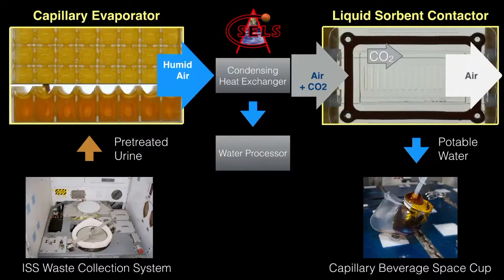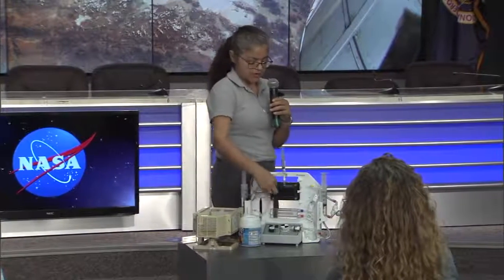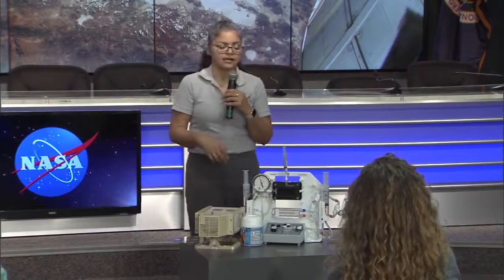Another thing that happens with the air, though, not to forget, is being able to scrub that air so that it can be reused over and over again. And so in this case, this part here is a very fundamental demonstration unit of the fluid mechanics that would go into a carbon dioxide removal system, actually a regenerable one. So a liquid sorbent would be flown through a contactor, and that would then provide a very direct interface between that liquid sorbent and air. That sorbent would then pull out the CO2 from the air and bring it to another chamber where it would then be regenerated, pulling the CO2 off and sending it off to another system or dumping it, and then allowing that fluid to be continuously used to scrub carbon dioxide from the air.